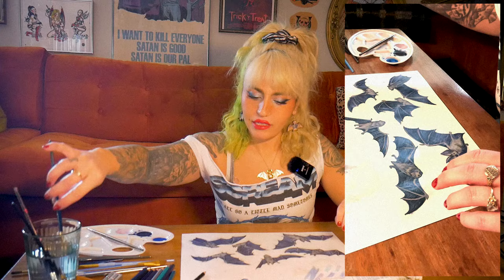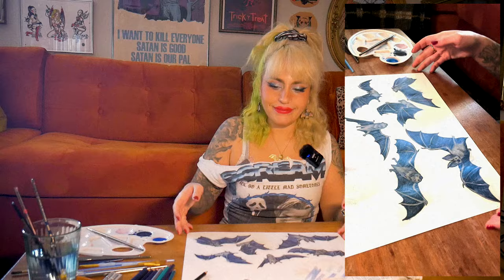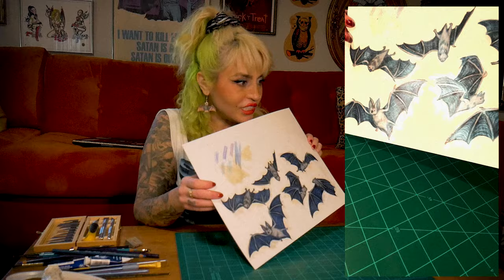Bats are covered in glitter. Now it's got to dry and then we'll come back and we'll cut them out. Yay! We have sparkly bats. Look at that sheen. It's cute.